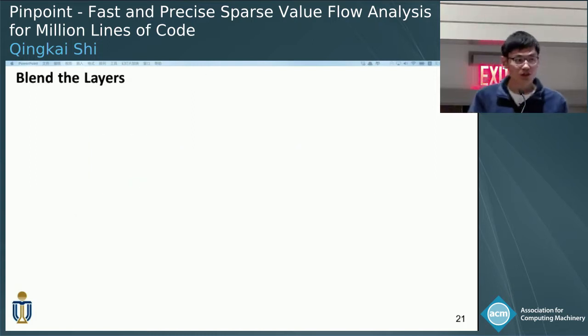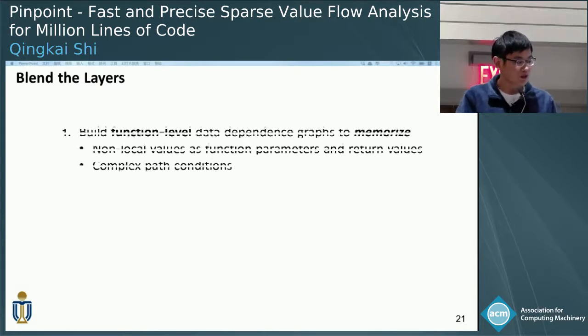To reduce such computation redundancy, our solution is to blend the layers. That is, instead of performing the pointer analysis independently at first, we spread the computation of pointer information across the whole program analysis. In the first step, we only build function-level data dependence graphs in which we memorize non-local values as extra function parameters and return values, and we also memorize complex path conditions.